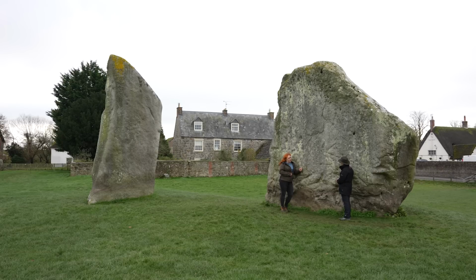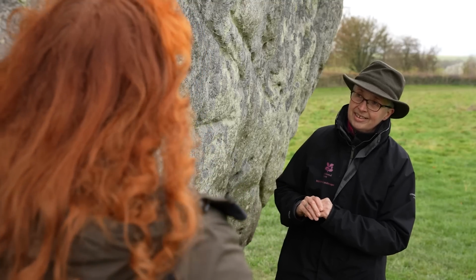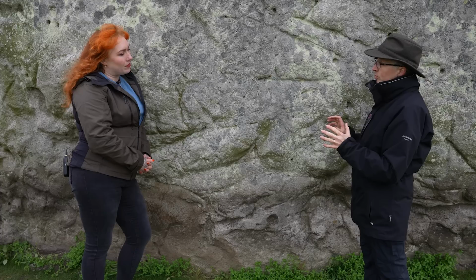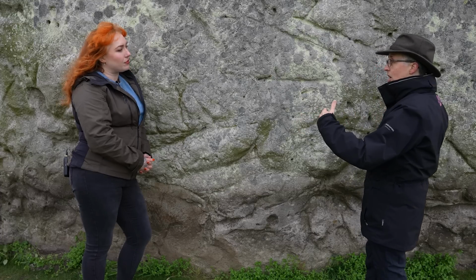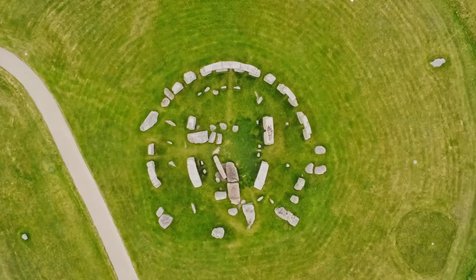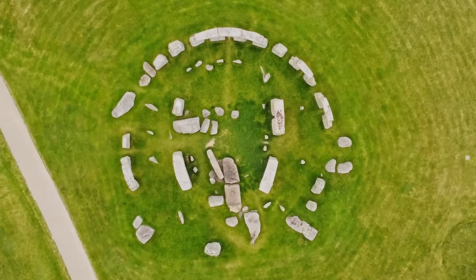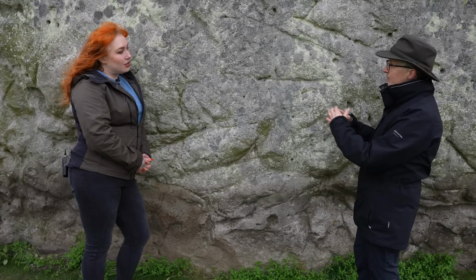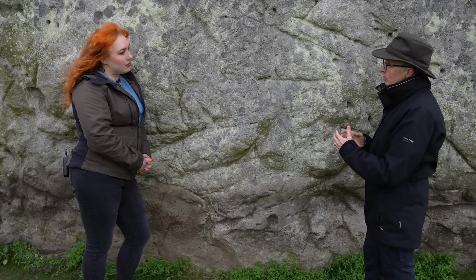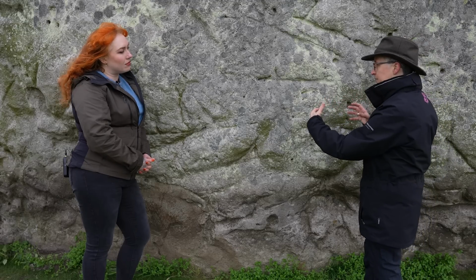Do we know what it was used for? Like how do they interact with this very tactile, massive monument? We don't know for sure at any of these monuments exactly how they're used, but one of the interesting things about the shape of this cove, as it originally was, is it's a little bit in form like the horseshoe of stones that sits in the centre of Stonehenge. And we see these horseshoe type settings in a number of different places and monuments where you have this inner setting. So it's likely that this was one of the central foci of the monument.